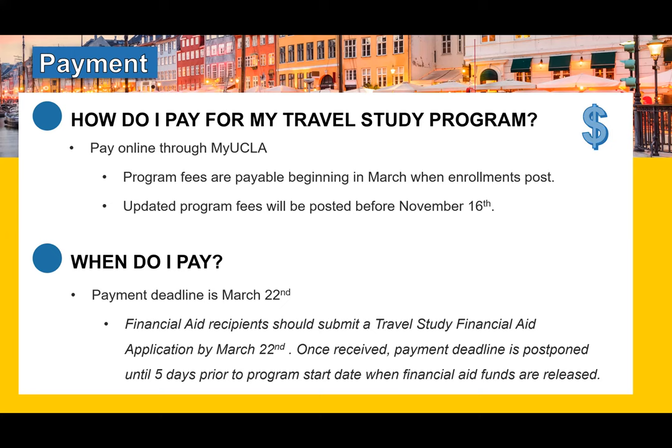And if you are a financial aid recipient, then you won't need to prepay until your aid is dispersed 5 days before your program departure. Your aid will be credited to your balance first, and then your loans to cover your other expenses. The payment deadline is March 22nd if you're not a financial aid recipient. And if you are, then we do have a travel study financial aid application that you must submit to us by March 22nd. Once received, the payment deadline is postponed 5 days until your program departure, when financial aid funds are released to your account.